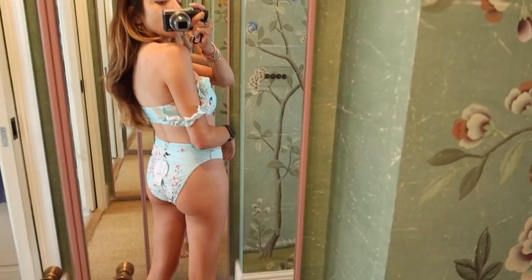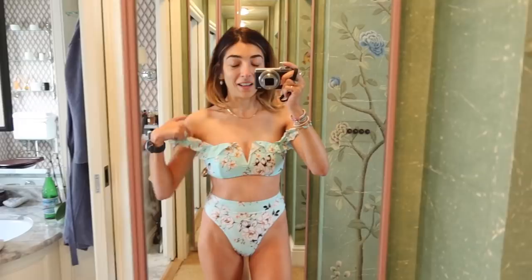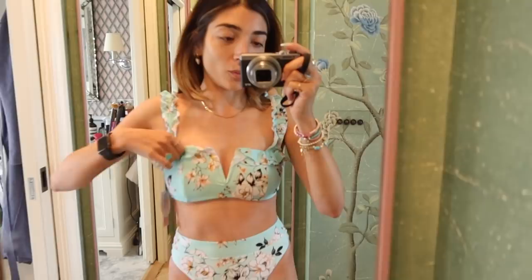So I wanted something with a bit more of a revealing cut, not too much. I mean, the bum is still coverable, it's not like I'm wearing a thong or anything. I'll link it down below in case anyone's looking to get a high-waisted swimsuit that can be worn a few different ways. I think I prefer it this way actually, and I think that looks really nice.